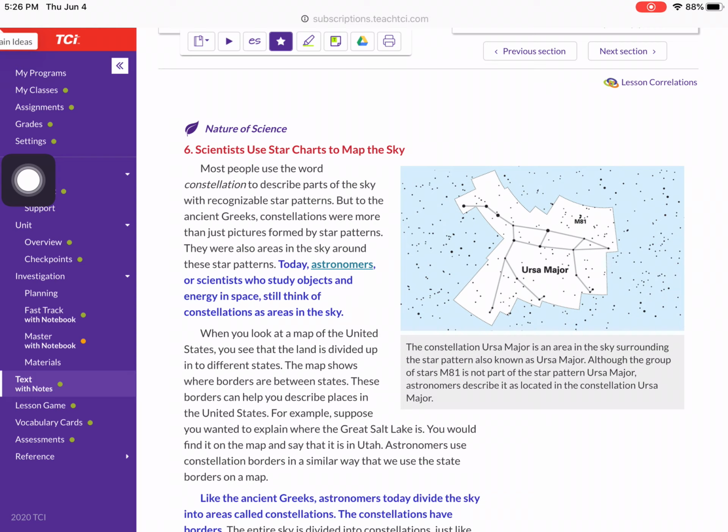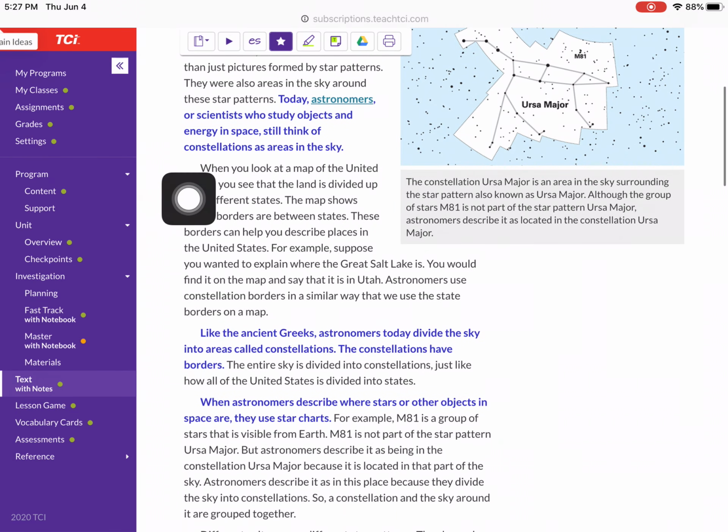Scientists use star charts to map the sky. So here is a star chart that they use. Most people use the word constellation to describe parts of the sky with recognizable star patterns. But to the ancient Greeks, constellations were more than just pictures formed by star patterns. They were also areas in the sky around these star patterns. Today, astronomers, or scientists who study objects in energy and space, still think of constellations as areas in the sky.